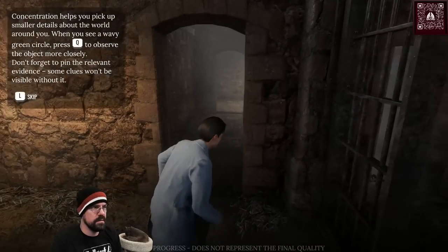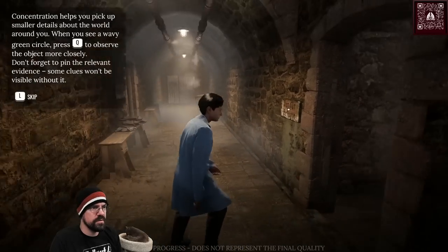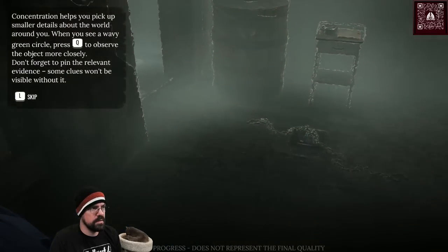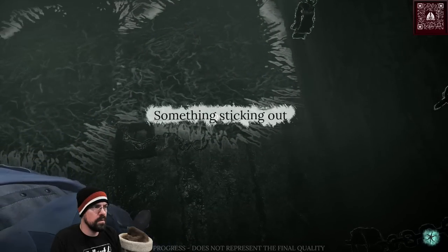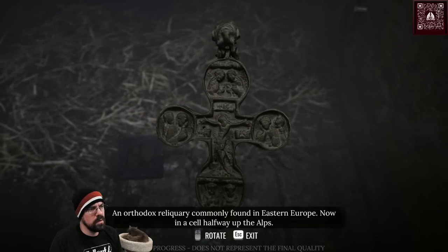Okay. A wavy green circle? I missed one of those? Oh. Oh. An orthodox reliquary commonly found in Eastern Europe, now in a cell halfway up the Alps.